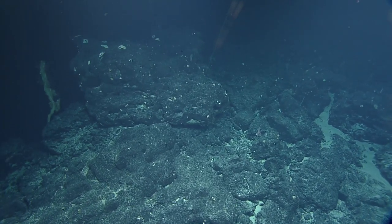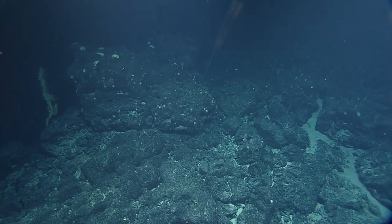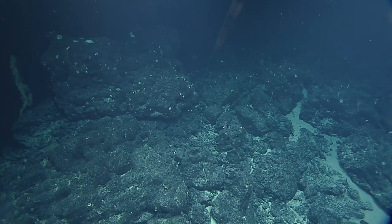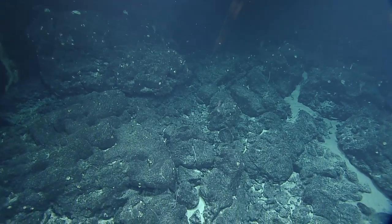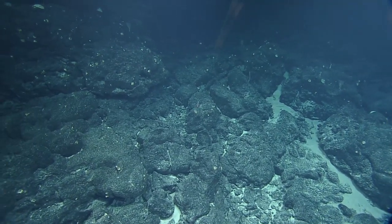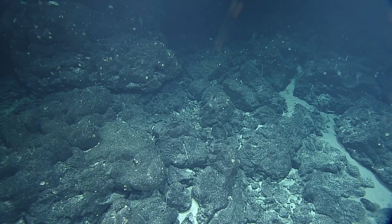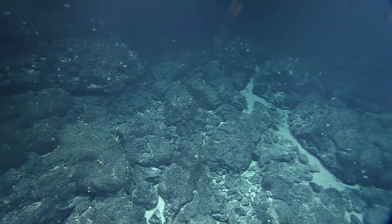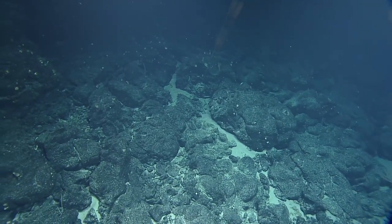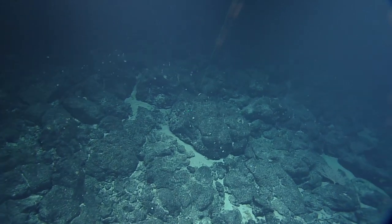Our next move can be more... Due south? What was our last move? 190. Oh, I see. Okay. It can be closer to 200 even. Oh, interesting. See, if I face 180, I'm facing that drop-off there. Oh, okay. And I want to go that way, in my heart of hearts. Yeah, this way, which is about 200. Perfect. Roger. Let's do that.